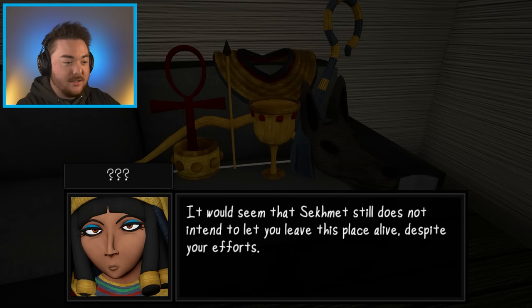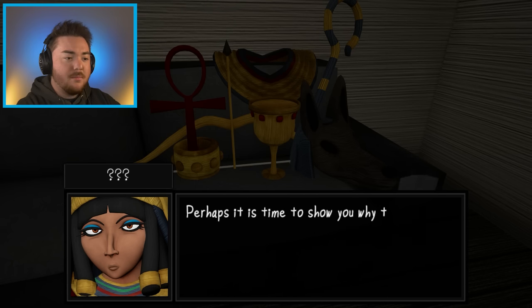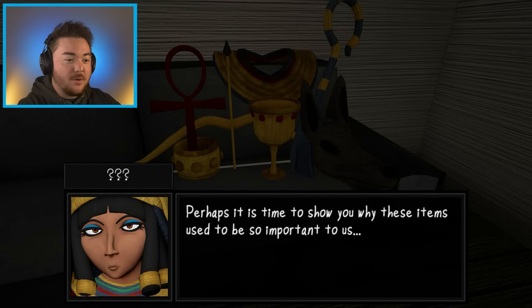She says, that is the seventh and final item. With these artifacts firmly in my possession, the Ancient One's anger will no doubt be quelled. However, it would seem they still do not intend to let you leave this place alive. Perhaps it is time to show why these items used to be so important to us.